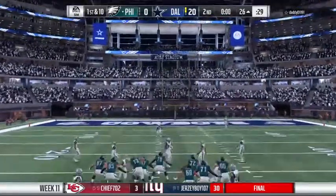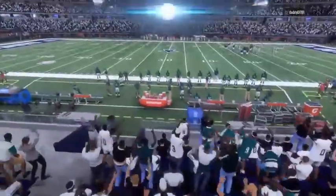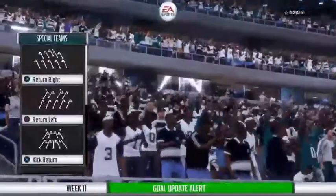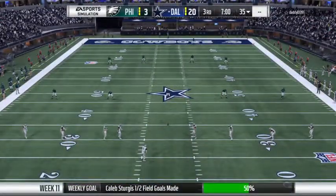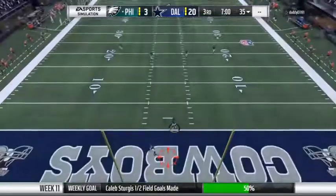And Sturgis able to knock it through. So we have come to halftime here in Dallas with the Cowboys out in front. As we send you on over to Orlando, where we'll check in with Larry Ridley. He's got our EA Sports halftime report. Larry? So both teams have their marching orders, and we'll get going again here in quarter number 3.